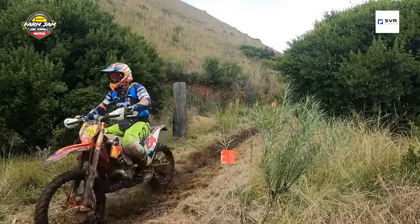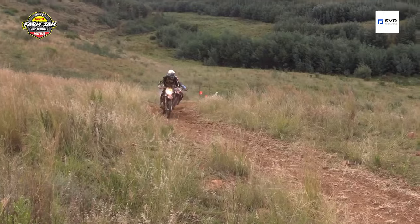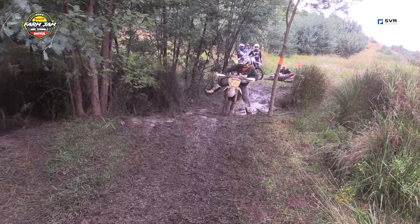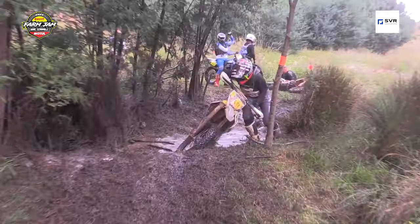Greg Hodgkins, famous for going out there and laying out a lot of the tracks for the Lowveld Enduros, showing his form. Tyron Skidder walked away with the FJ win last year at Cannonball Pass, this time around dropping down to a number 5 spot. Certainly fitness came into play.